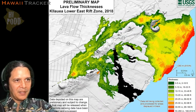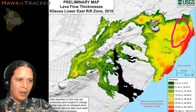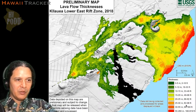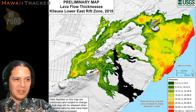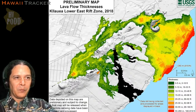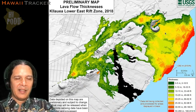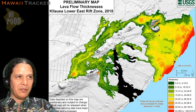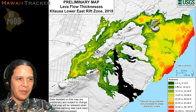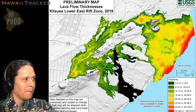In the onshore areas, most of the thickest areas are these oranges here in Kapoho, 80 to 100 feet in some of those areas. Otherwise, you're looking at yellows, 66 to 82. So some really significant buildup of lava there. It's not like you can dig down and excavate anything. You have to essentially start anew on top and deal with the fact that this thick flow is going to hold heat longest where it's thickest as well.